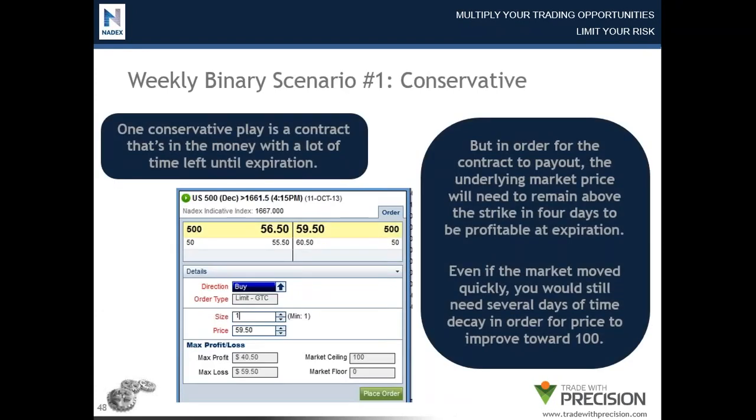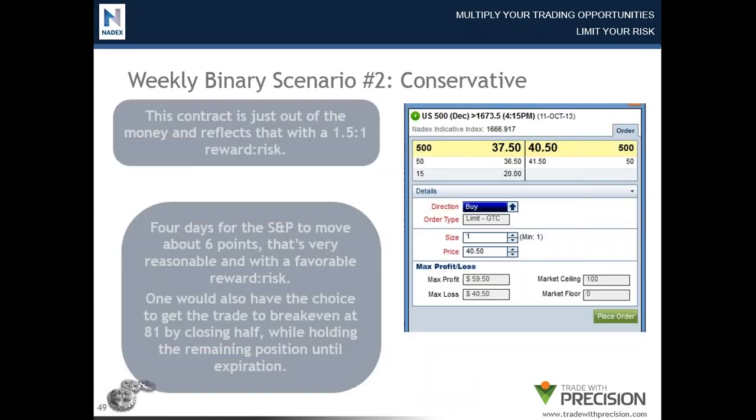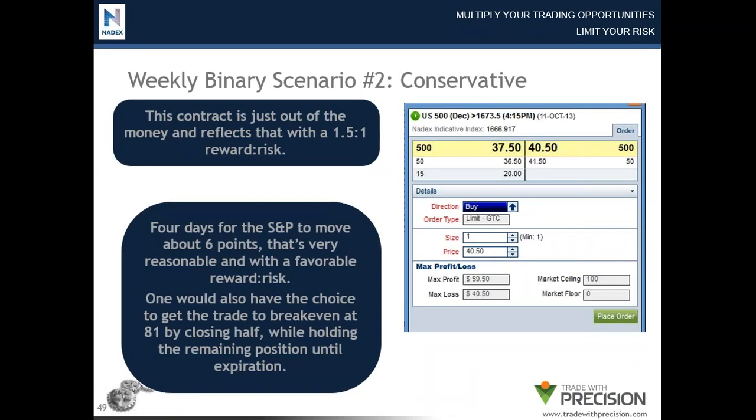So if I'm looking for the conservative one, then I'm looking at something that sits in the money. I don't need the market to move at all, but the thing with that is I'm buying an option that I'm paying a lot for in time value. I'd like to get something out of that. If the market moves quickly and I would like to close it, I will not be even close to the 100 because of all that time value that is left in that binary. So it's something to think about when you're going the conservative way, is how much you end up losing on the time value aspect of the option.